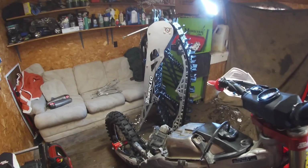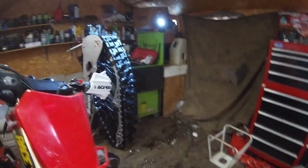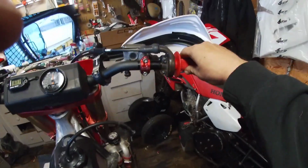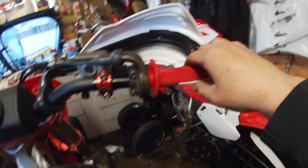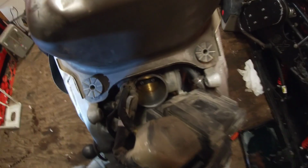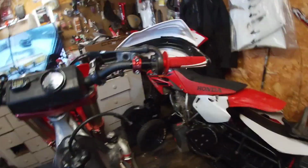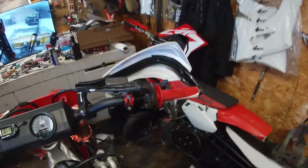But yeah, the other thing I'm gonna do real quick is, as you guys can see, we got the kit in here now. Got everything I wanted off of my bike, just my hand guards, my grips. Got the new throttle cable put on, new ODI lock-on grips, nice snappy throttle, nice and tight. I just had to mess with that a little bit. So I got the blue grips on.